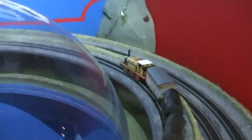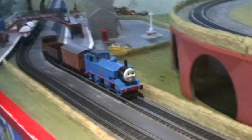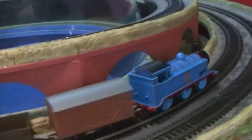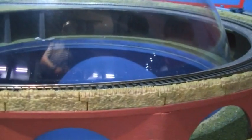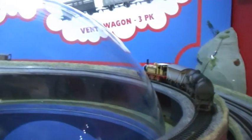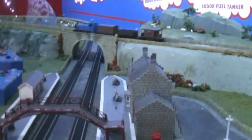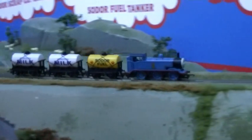It's got a number of layouts. This is their Thomas the Tank Engine layout. Obviously they have a big range of Thomas the Tank Engine franchise toys. This is on display as soon as you enter the visitor centre, but the centre itself is quite large, and it houses all kinds of things that I wasn't expecting.